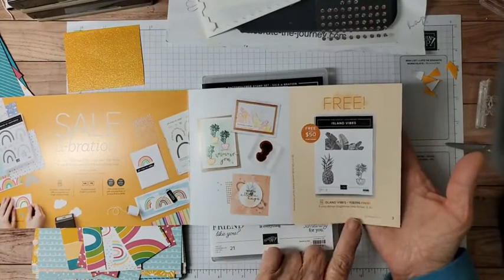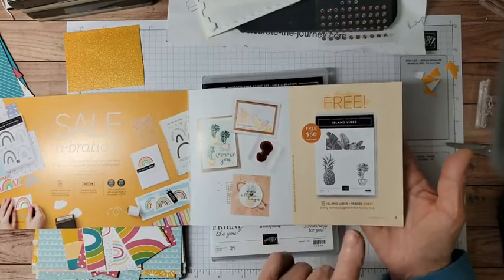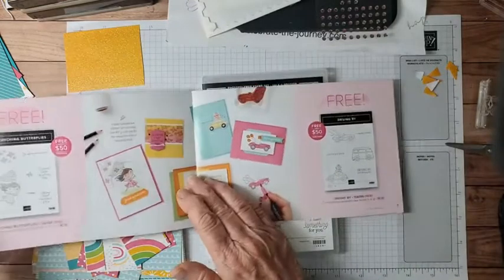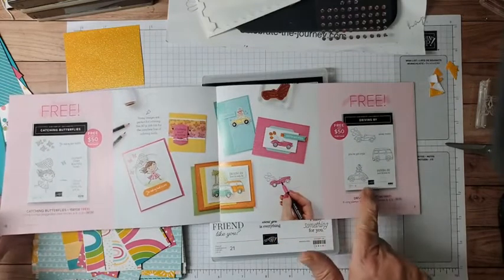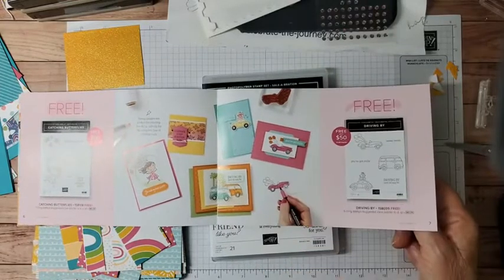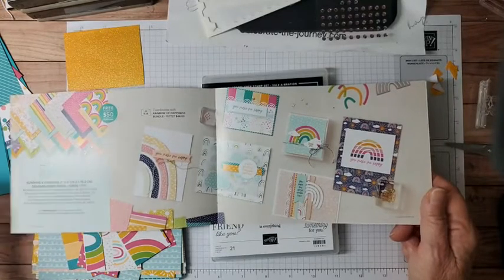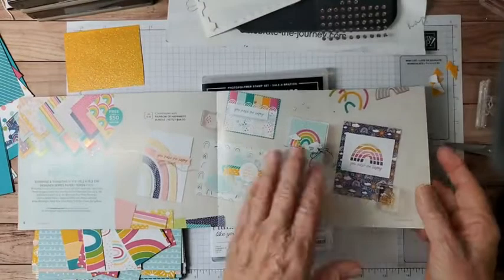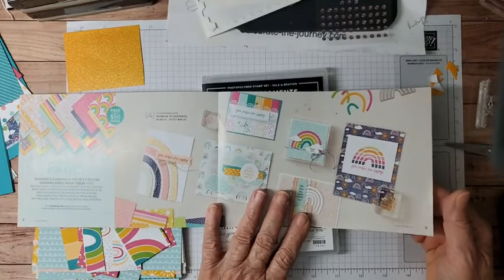Everybody has said several times about this one being so strange, but it actually makes beautiful cards. So, strange or not, I don't know. You might like it. And then the catching butterflies with the little girl. We all love this driving by with the Volkswagen Beetles. And the Sunshine and Rainbows. This one coordinates with the Rainbow of Happiness bundle, but you don't have to have the bundle to make cute cards with it.